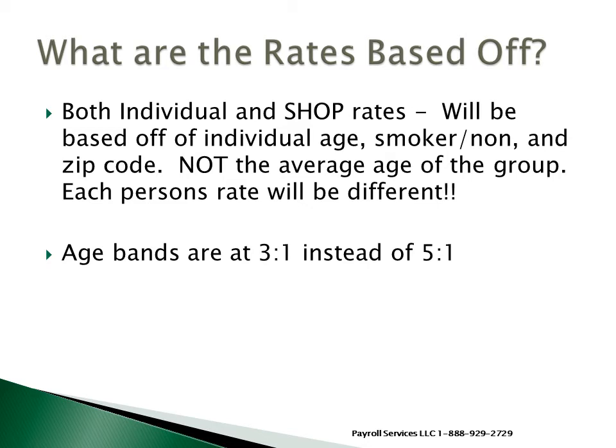With the new ObamaCare rules, they changed the age bands to 3-to-1. And what that means is that the younger and healthier are now subsidizing the premiums for the older and sick. So you will see when they say, hey, the youth's premiums are going to go up, absolutely, and that's because the age bands have been shrunk from 5-to-1 to 3-to-1. The new rates are going to be different.